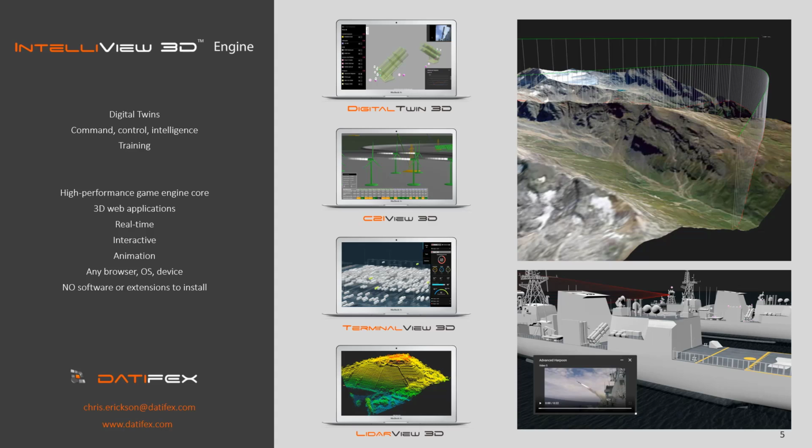We have a suite of interactive 3D web applications for digital twins, command control and intelligence, logistics, and LiDAR. These applications bring together many sources of data and subsystems controls, as well as user interaction into what we call a single pane of glass. They give context to tremendous amounts of information, which lets us make faster and better decisions. They're also natural and familiar. This means that you don't have to be a system specialist to understand what's going on. It also means it can be used for collaborating and for training purposes.